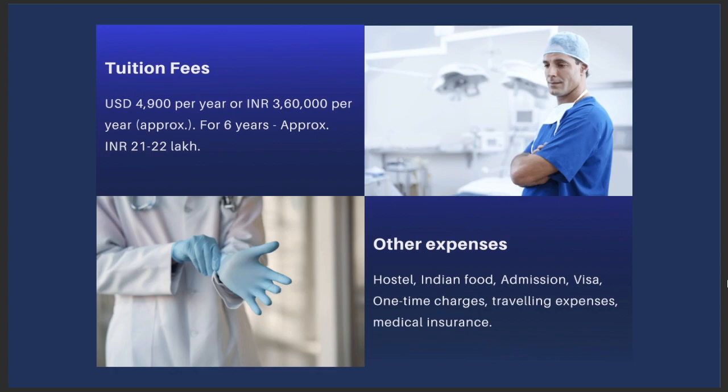But if you include all of these expenses, and let's say you are eating at the mess for the entire 6 years, your budget will be around 35-36 lakh rupees. But if you start cooking food with your friends after, let's say, 1 or 2 years, then your budget would be around maybe 30-32 lakh rupees. Nobody really travels every year, and nobody eats at the mess for the entire 6 years. But your budget should be between 30-35 lakh rupees for studying here, apart from the pocket money.